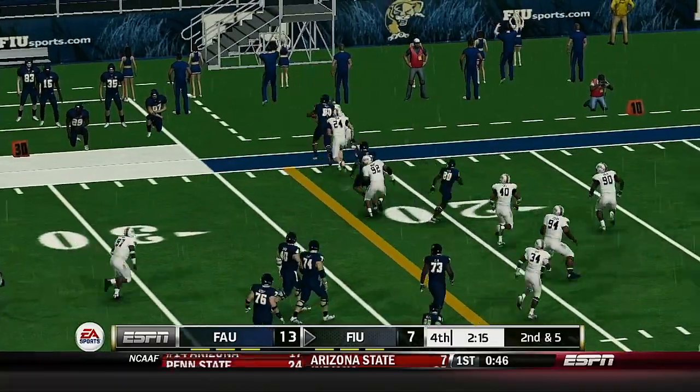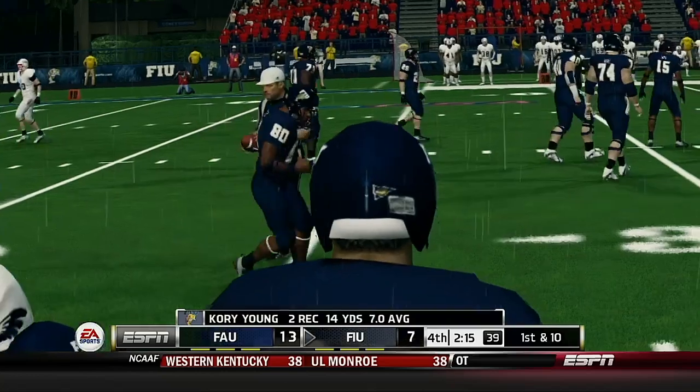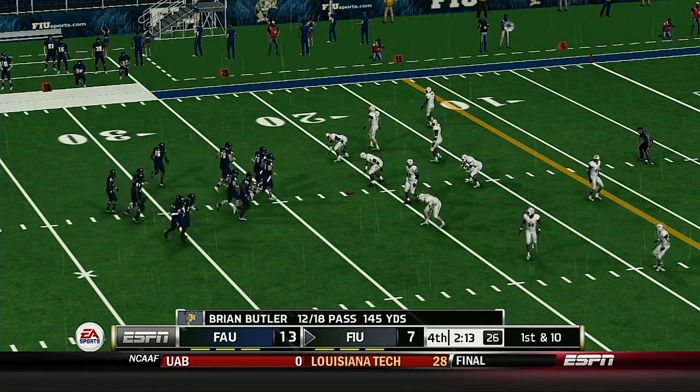Complete. He's got room to work. He's pushed out of bounds at the 22-yard line. That makes it first and 10. Here's the eighth play of the series.